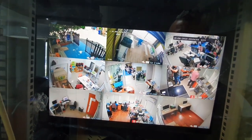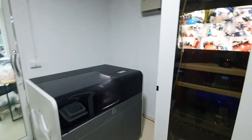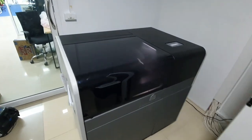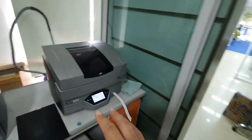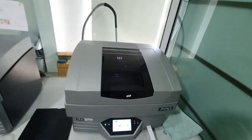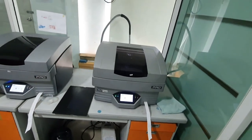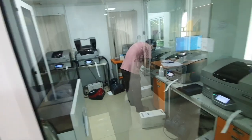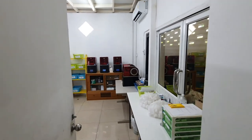There you go. It's me in the corner there. And this is a big boy. On this we can print as many as 100 pieces in one time. Whereas on these we tend to print just a few in one time. This is quite slow, but fantastic quality. And like I say, we have another room for 3D printing. There we go, right in front of us. Let's take a look.